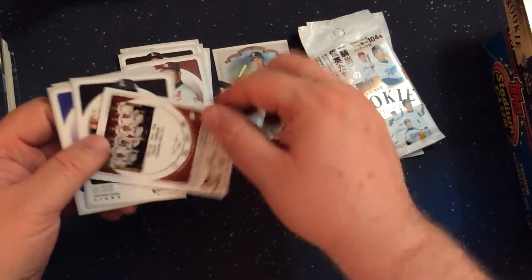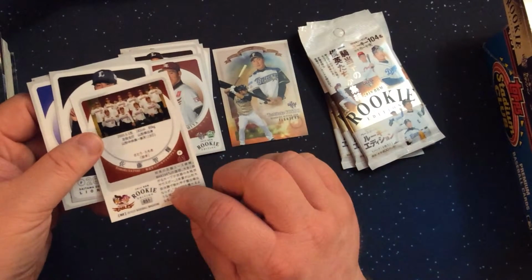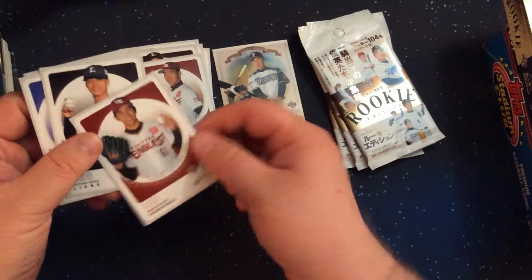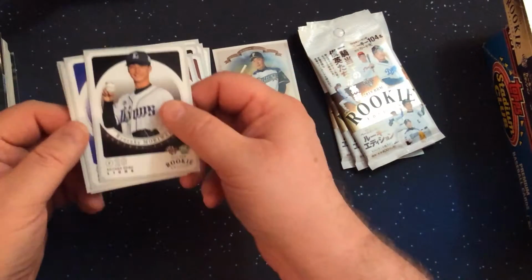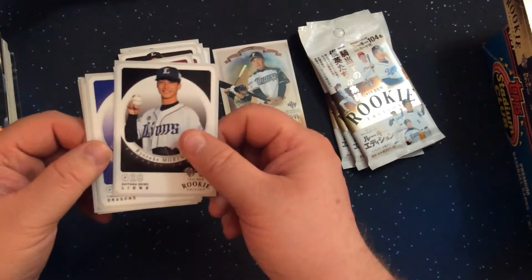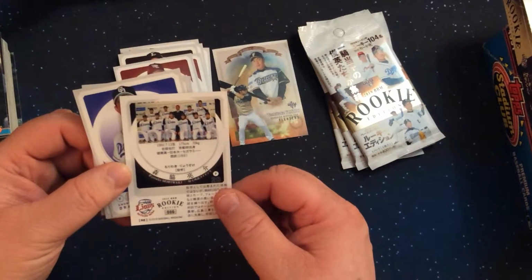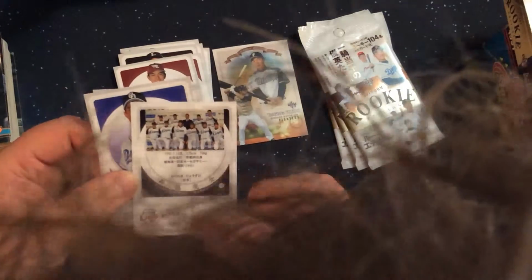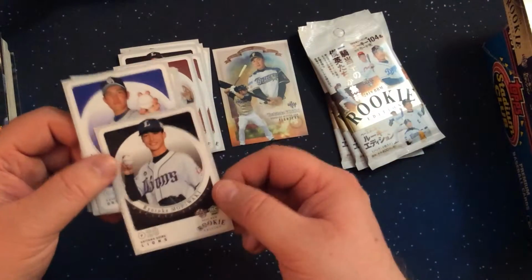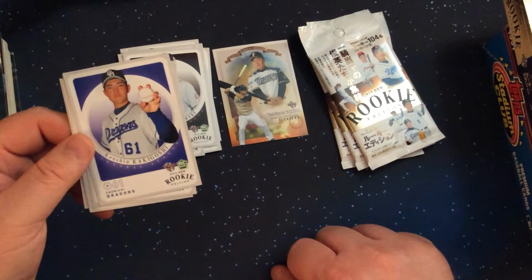You can see birth year 2000, so 18-year-olds that were drafted. Dragons.